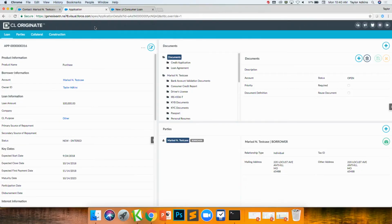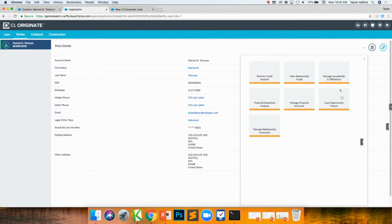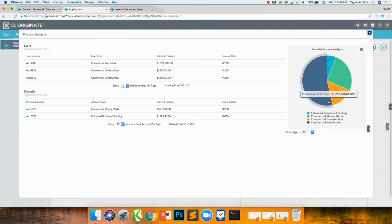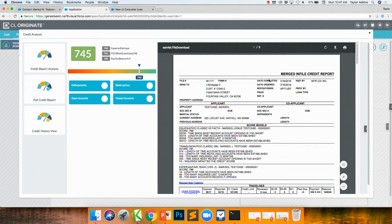So now I'm playing the role of the lender, looking at the application that the borrower just entered. And in the minute or so that we have left, I want to show you some of the key features of our loan origination platform that enabled the straight-through application process I demonstrated a moment ago. First, we were able to capture financial information from the bank account import to determine things like income and exposure. We were also able to capture a credit report to determine things like monthly debt, delinquencies, adverse actions, etc.